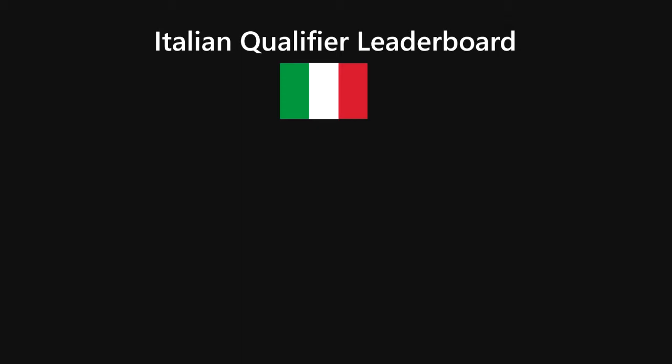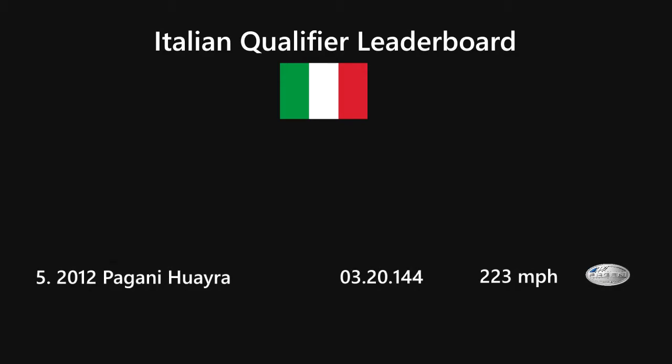Italians. In 5th place, we have the 2012 Pagani Huayra with a time of 320.144 and a top speed of 223. A solid time there for the Pagani and clearly a good speed figure, but ultimately was just a little too slow around the corners to be able to put more of a competitive time up.